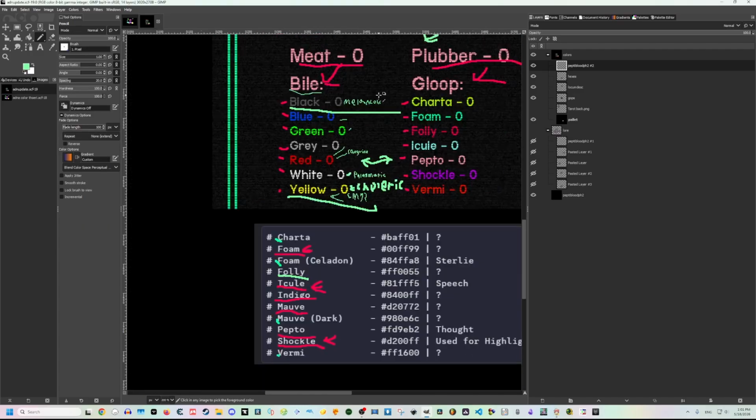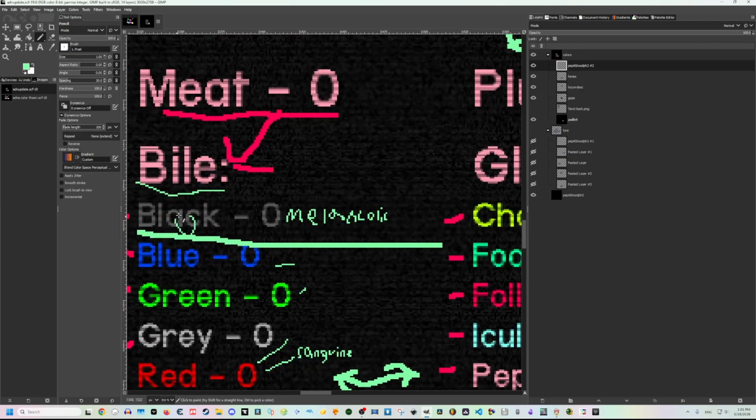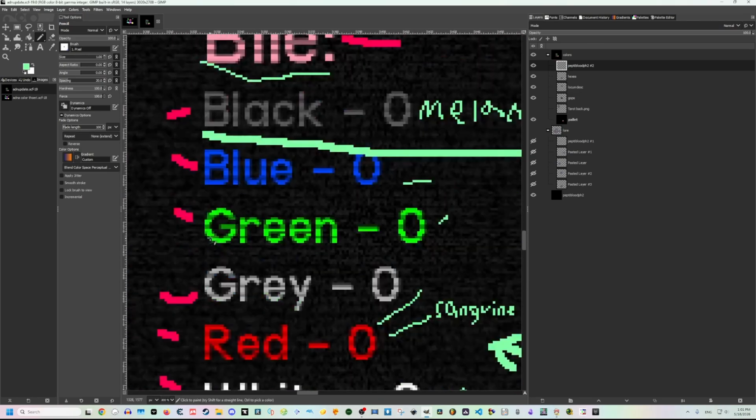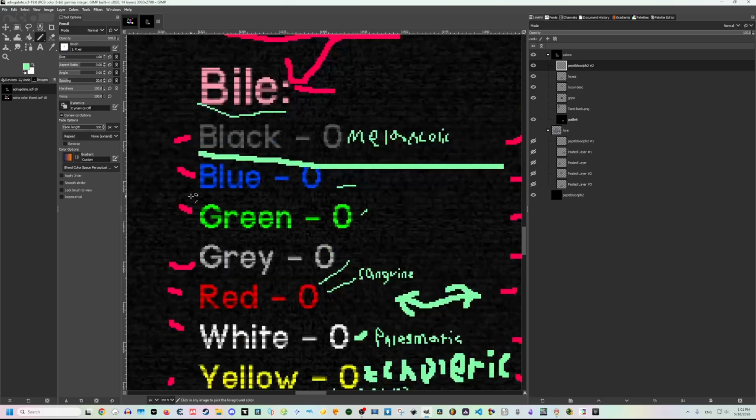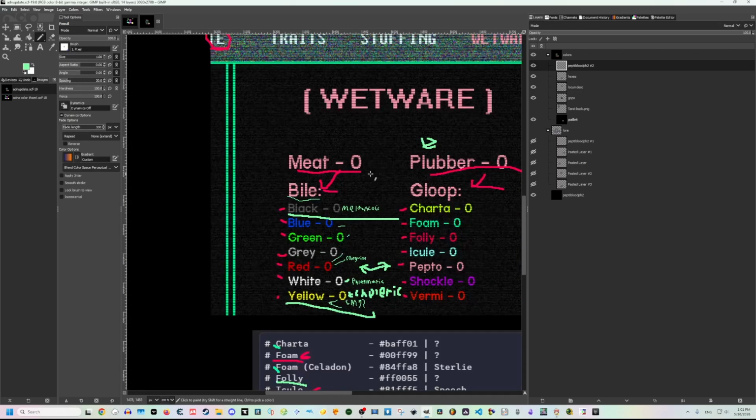Anything else I want to say about this half of the screen on the biles? Oh, I think it's possible that they're more generic color, more broad color meanings, where blue could mean any blue. It might also be connected to gameplay impacts, because I presume that meats and plubbers, biles, and glutes matter, because my current guess is that they are like currencies you spend, or if you want to use a particular ability of a wetware, then you have to spend the bile connected to that, or the glute connected to that.